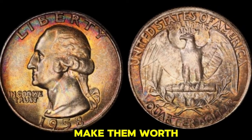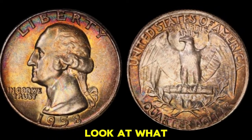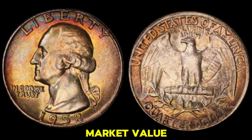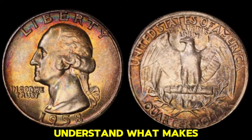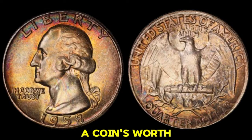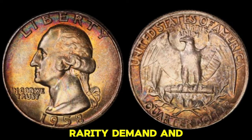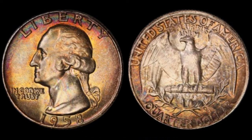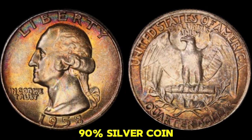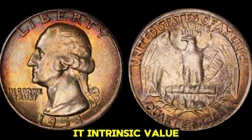Does that make them worth more? Let's take a look at what really affects the value. Before we talk about the current market value, it's essential to understand what makes a coin valuable. Several factors affect a coin's worth: condition, rarity, demand, and silver content. The 1958 Washington quarter is a 90% silver coin, which already gives it intrinsic value.